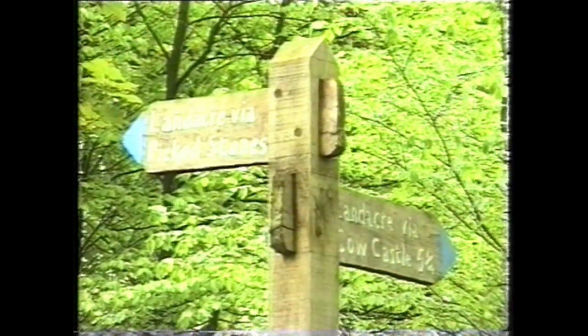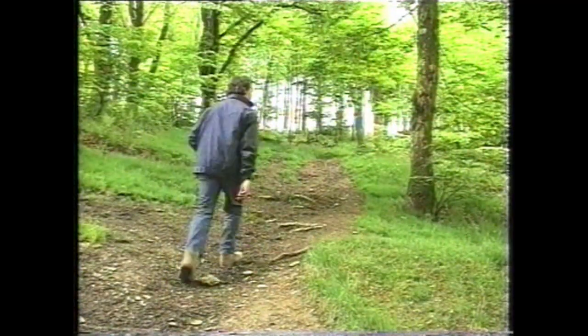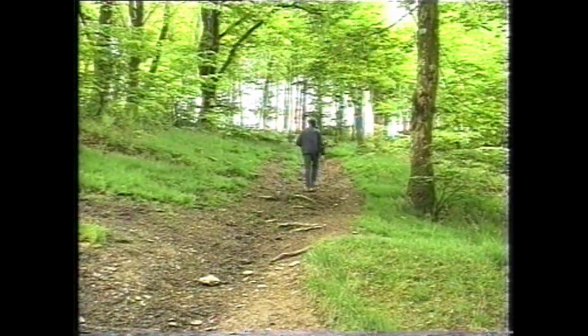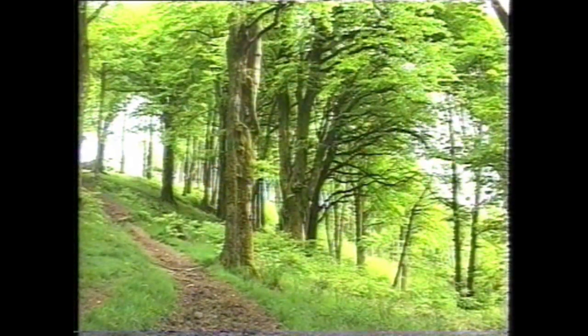We're going to take the track to Lanacombe via Pinkery Stones, following the blue waymarks. As we head uphill through this lovely canopy of Birch Cleeve, we note that there aren't any birch trees around. These are all tall beech trees, and these lovely old trees are currently in their spring leaves.